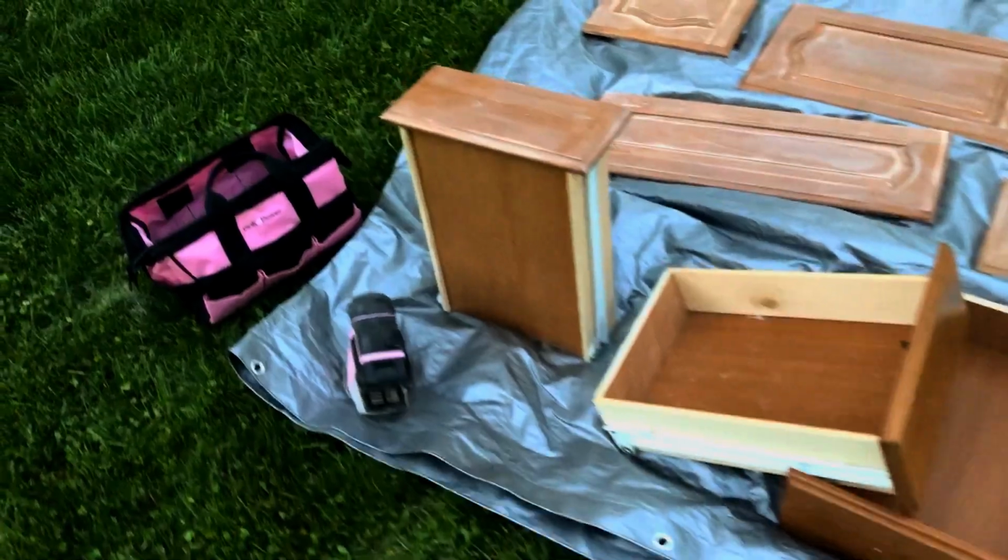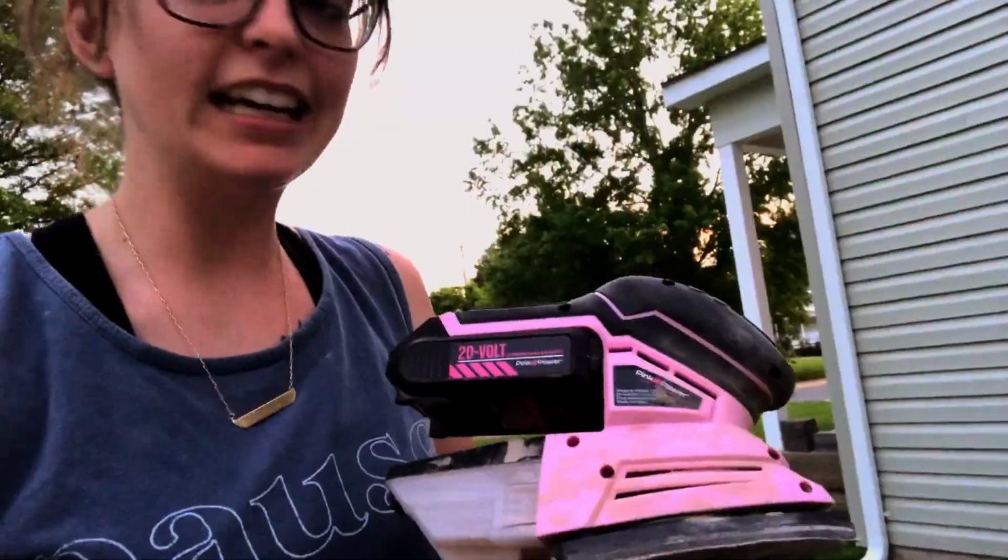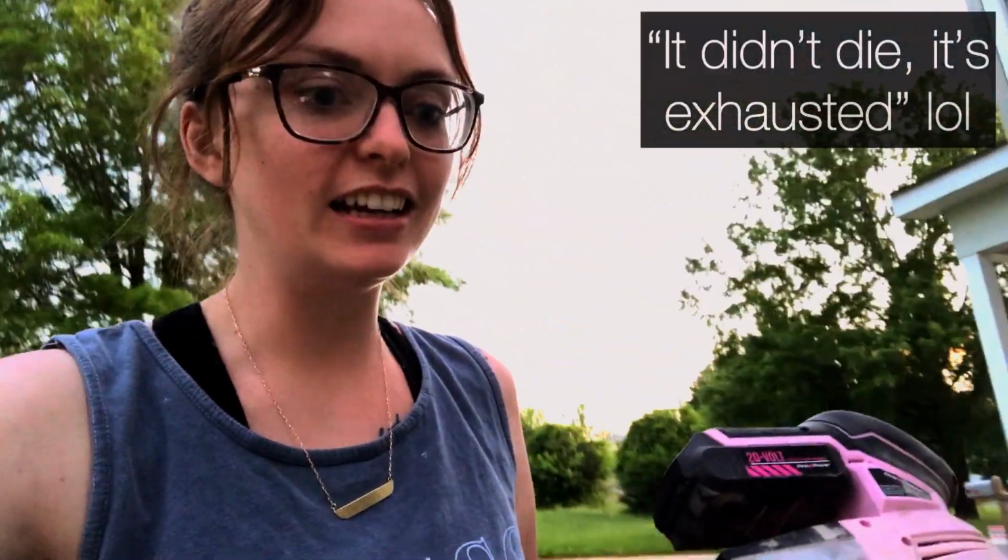Also, our sander just died. Before it died, it was a really awesome sander. I love that it's pink. And it came with a case. I wasn't even... die, it's exhausted. It's exhausted, yeah. Wow, that looks even cleaner and nicer.